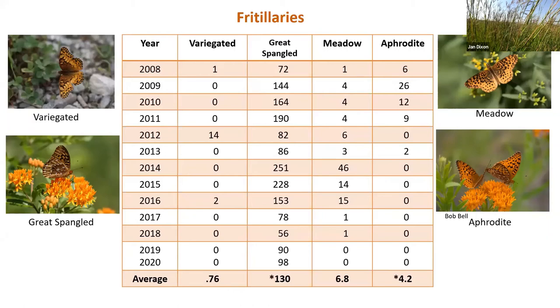The great spangled fritillary numbers have dropped pretty dramatically. We only saw 98 last year. The key to their success may be opening up areas where their host is present, but perhaps is being currently choked out with aggressive grasses. I want to thank Brian, Jan, and the crew at Kitty Todd who have worked to mow corridors and remove invasive plants this last year.